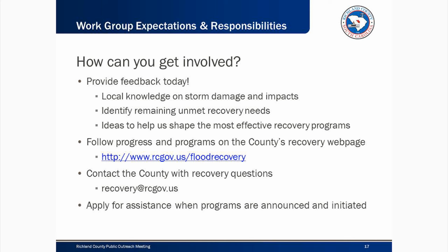I also know the county, as they have in the past, will do a lot of outreach to make sure that everybody knows that the programs are open once they're developed and set up, and encourage you to come in and apply to the county for that funding. As we get closer to the program implementation, there will be a lot of information shared about what that process actually looks like of how you will be able to come in to the county to apply and access those dollars. That information will be developed and communicated to the public at large once we have the action plan done and the programs are set up.